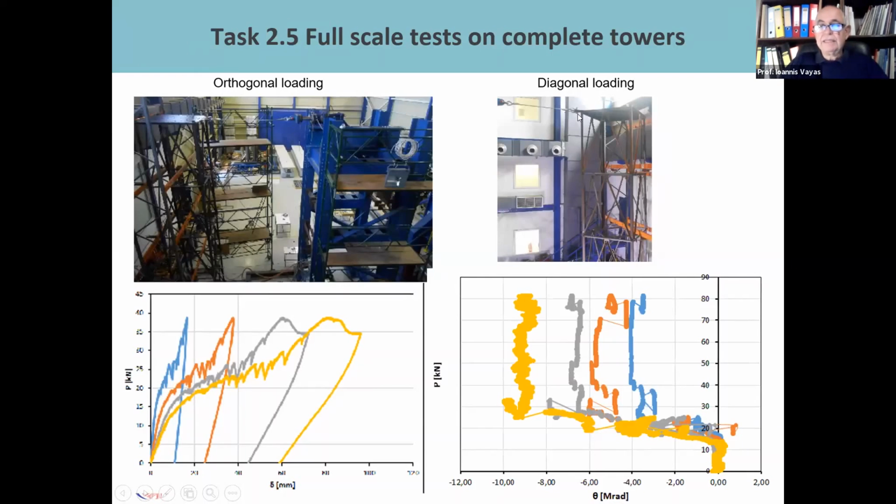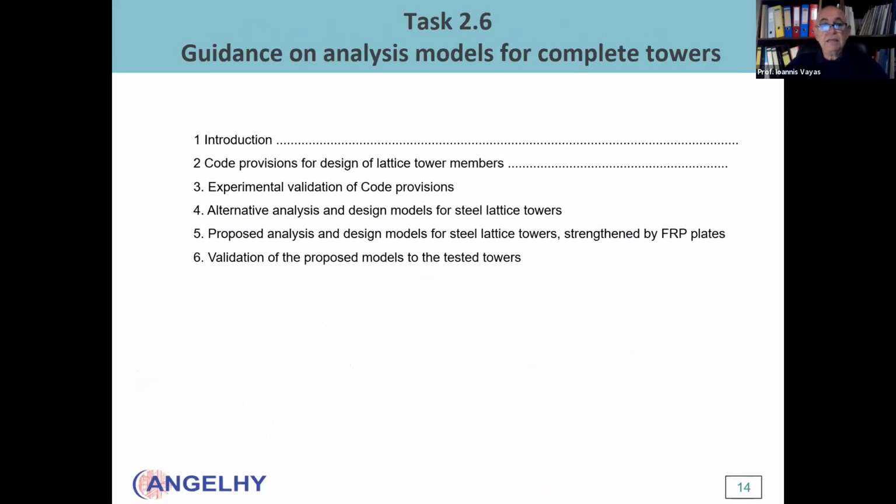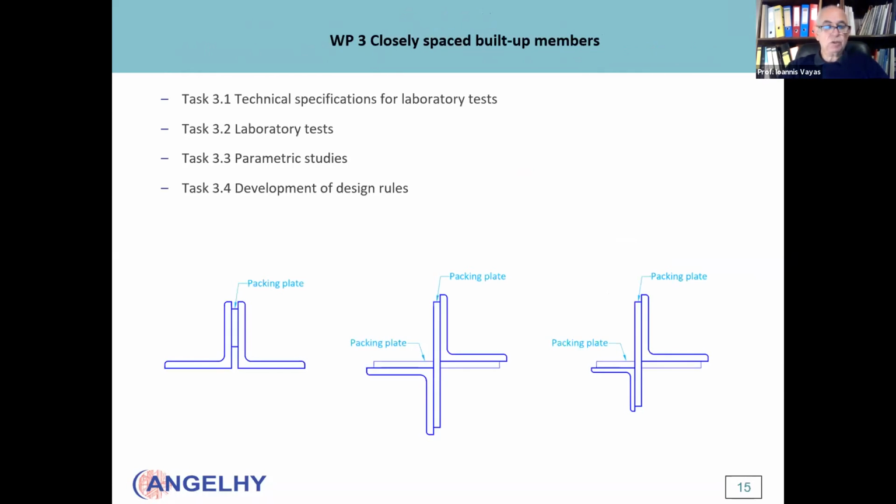So we had several tests with failure of the legs or failure of the braces, which were both from steel or hybrid, in order to detect the failure modes in the context of the complete structure. And then, based on those results, we made a guidance on analysis models for complete towers. And this is the contents of the relevant deliverable, which is introduction, code provisions, experimental validation, alternative analysis and design models, and proposed analysis. So we had proposed 4 possible levels of analysis and design models.